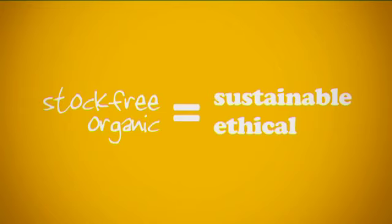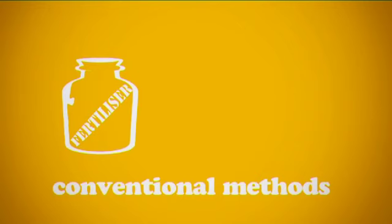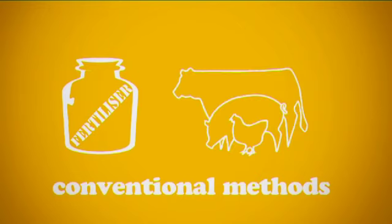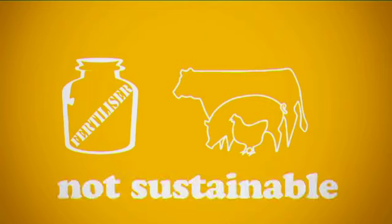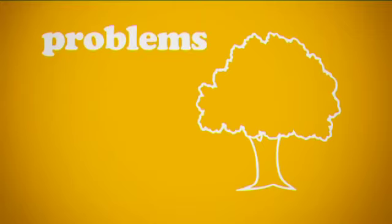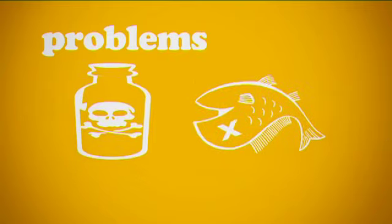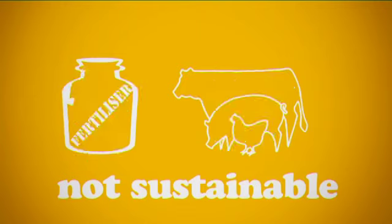Stock-free organic is the most sustainable and ethical system of growing. It's far more sustainable than current conventional methods of growing, which rely on oil-based fertilisers and livestock use, which involves vast amounts of land and water. Even then, we import food from other countries to feed those animals. There are a lot of problems associated with conventional farming, like deforestation, water pollution, soil erosion, and all these things can be addressed by cutting out the use of livestock and chemicals.